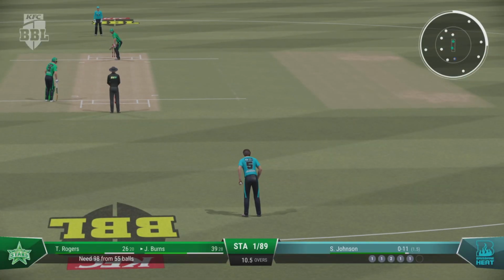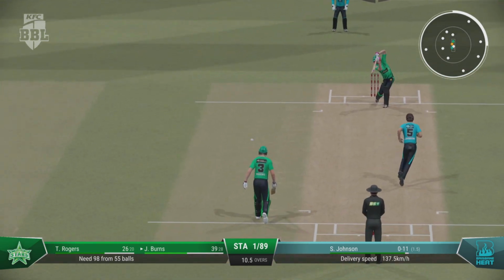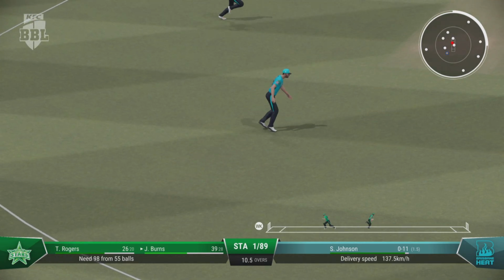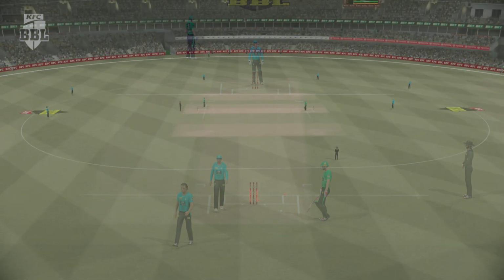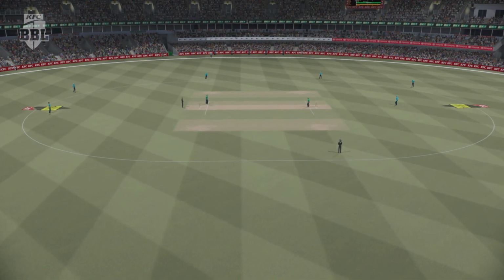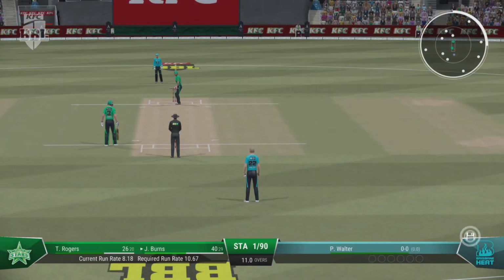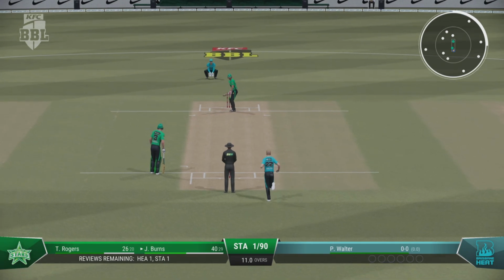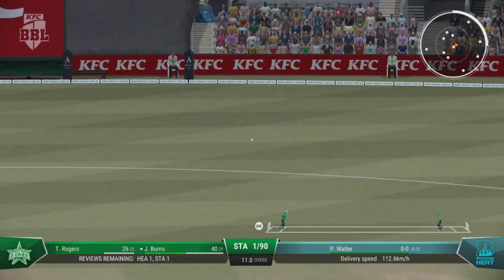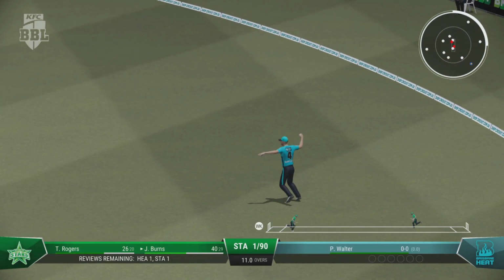Last ball of the 11th for the Melbourne Stars. They still need a further 98 runs to win. And driven back down the ground, but it'll only be for a single, I think. Oh, very close, but not close enough. And here we go. It is the big man himself, Long Paul Walter, as I like to call him. Channel 7 called him Paul Paul, but I call him Long Paul, as he gets hit out in the deep.